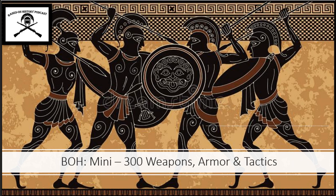The other capability that the sword gave them was to be able to do quick thrusts through the gaps in their shield wall into the more lightly armored opponents or enemies that they're facing. And this would have been done by the rear rank going through the gap and things like that. I don't know how often that was a tactic or how standardized that tactic was. We just know that it did happen from time to time.